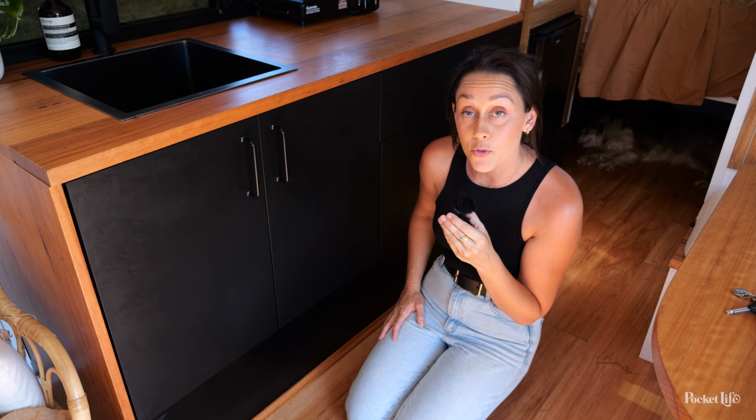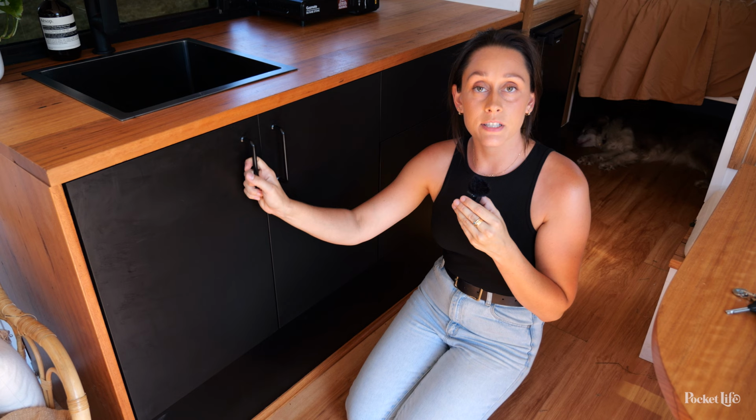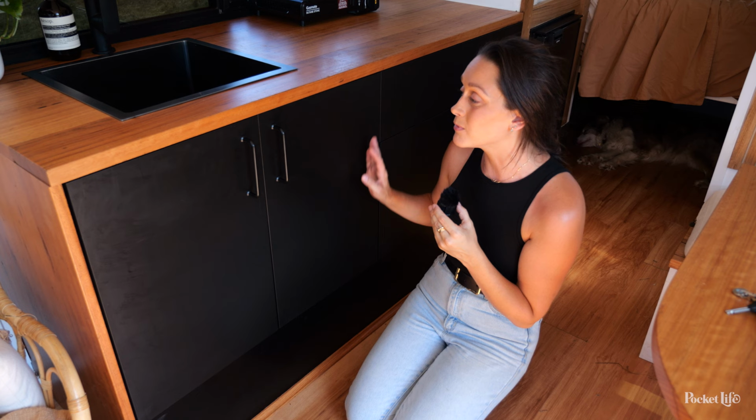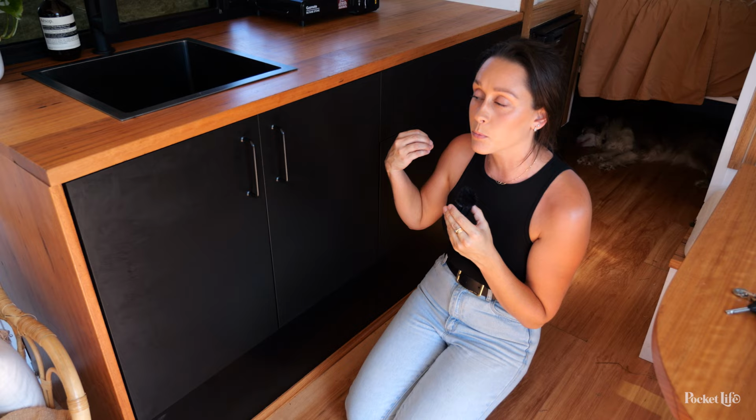Moving on to kitchen storage. So I've got these four cupboards here. This has actually changed recently. If you guys have been here a while, you might notice that this is now black, whereas before it was white. I just wanted to freshen up the van. I felt like a change with the interior design, and I'm really happy with the black cabinets. I feel like it ties in the exterior design of the van with the interior.